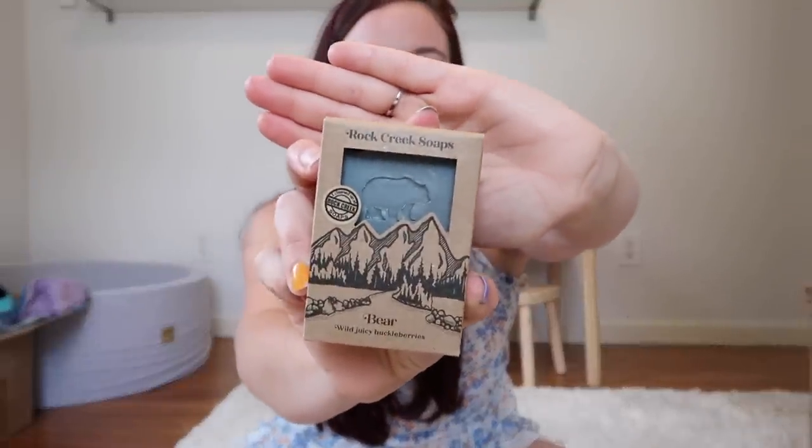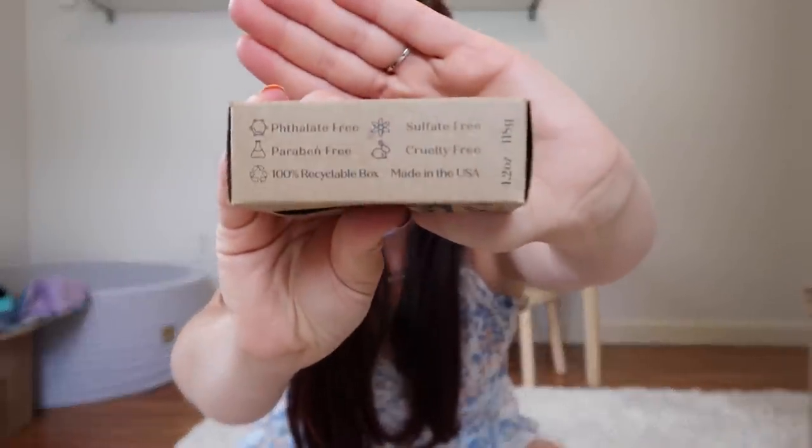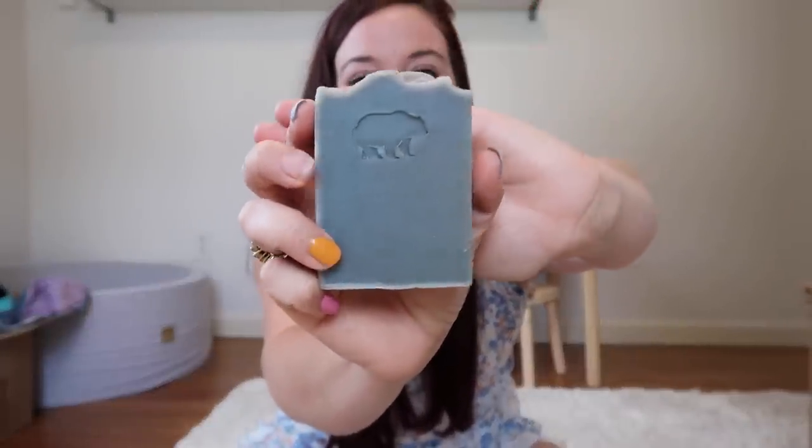Next up is the Rock Creek Soaps Bear Wild Juice Huckleberries. You can tell this is a handcrafted soap, and I love the design. I'm gonna open it up so I can show you exactly what it is, and it is free of all of these things. That is what this company really specializes in. Again, I sound like a broken record, but eco-friendly, natural, sustainable items. That smells so good, and I love the little texture on the top. So we're getting a very large size soap.